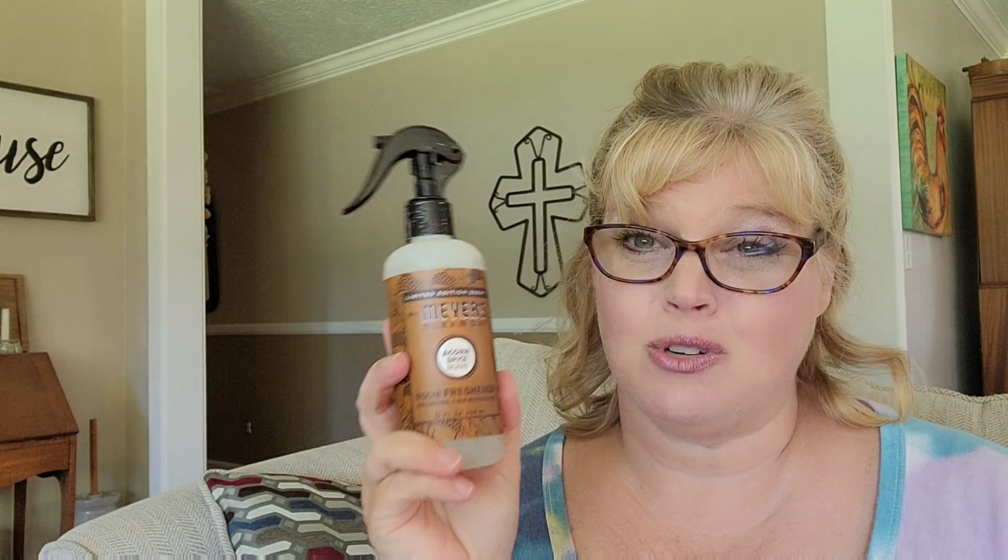And I've not bought a lot through Grove, where you get Mrs. Meyer's stuff and all that stuff. I haven't bought a whole lot from them. But last year, I purchased this one, and so I had to get another one this year. It's Acorn Spice. I love it, and it's a room spray, and I just go around and I spray my couch. Last year I had a rug. I don't have a rug this year. I'd spray the rug, and it just smells like fall.